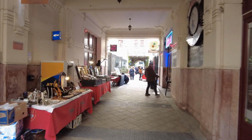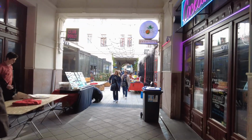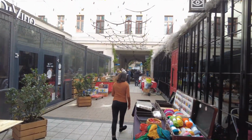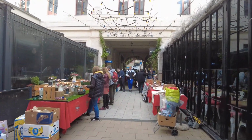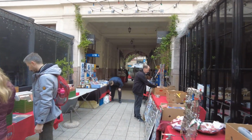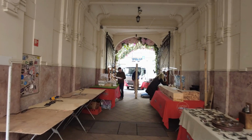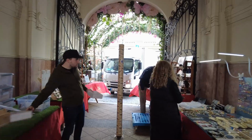Club Dolly. Wow. Oh, now this looks familiar, actually. Oh, I bet I came in from the other way. That's why it looks familiar. Must have been another trip. Okay, I think this is the end of the walkway. And this is the Gozsdu courtyard, and this is number 5 on our list.